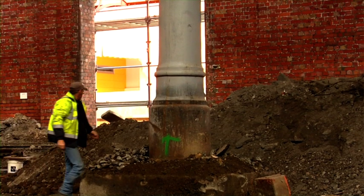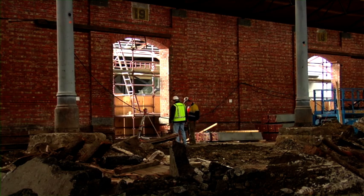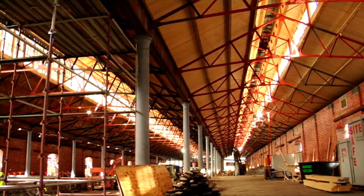What wasn't normal about this project was that it was a heritage building. So at every corner, the things that the team would have normally done delivering an environmental outcome, they found themselves somewhat constrained. For example, the building envelope, that is the shape of the building, couldn't be changed because it's a heritage building.